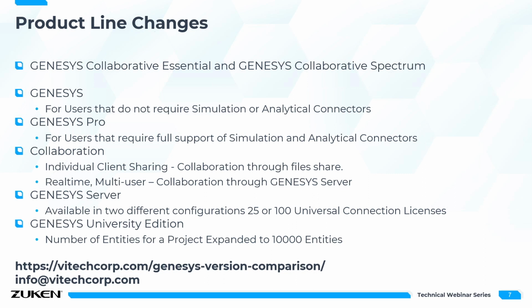The Essentials edition also did not support mission capability architectures and DODAF reporting, whereas the Spectrum edition supported both of those features. That kind of configuration is going away. All products in the future will support all views, and all products will support capability architectures and DODAF reporting. The primary differentiator for the products is going to be around analytical capabilities.